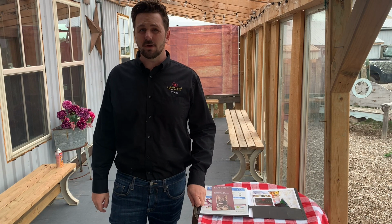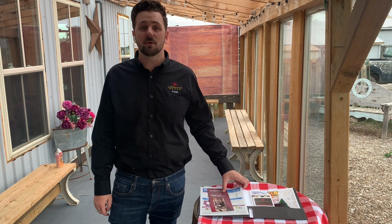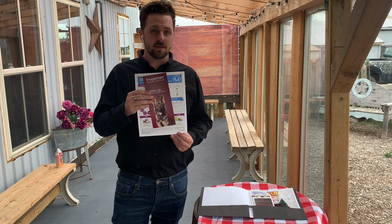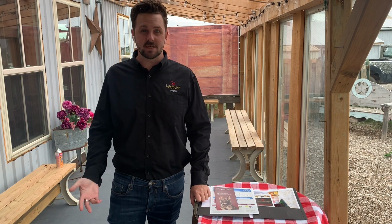Now, vet bills have skyrocketed in the past year and a half, 2 years, due to the COVID breakout. So we have found the best pet health insurance for your puppy. The product's called Trupanion, and they do offer a month for free on them. Make sure you register by email, which will be sent to you the day before or day of pickup.